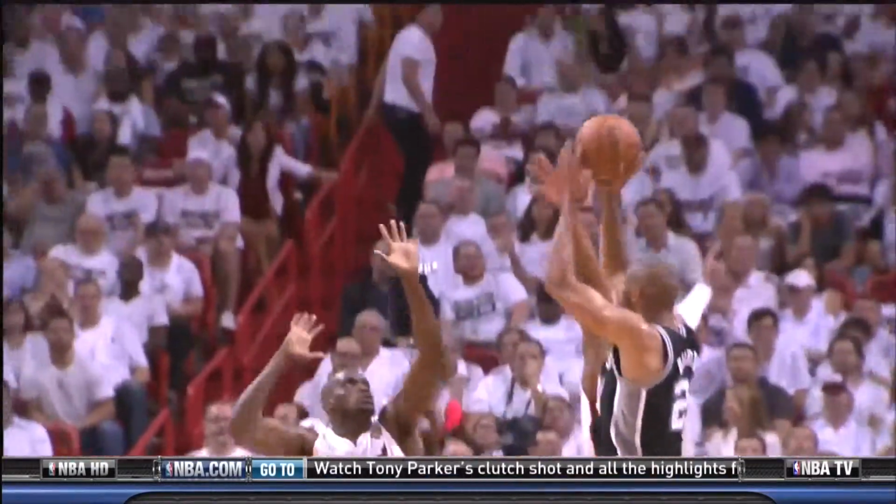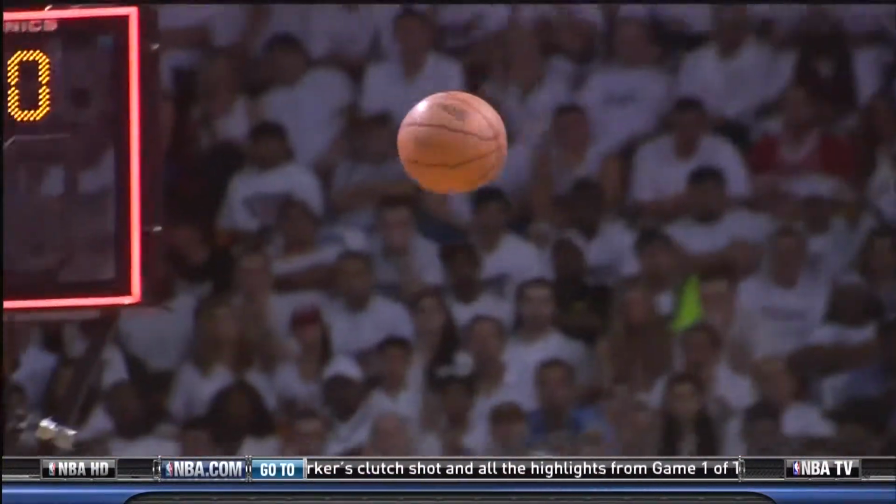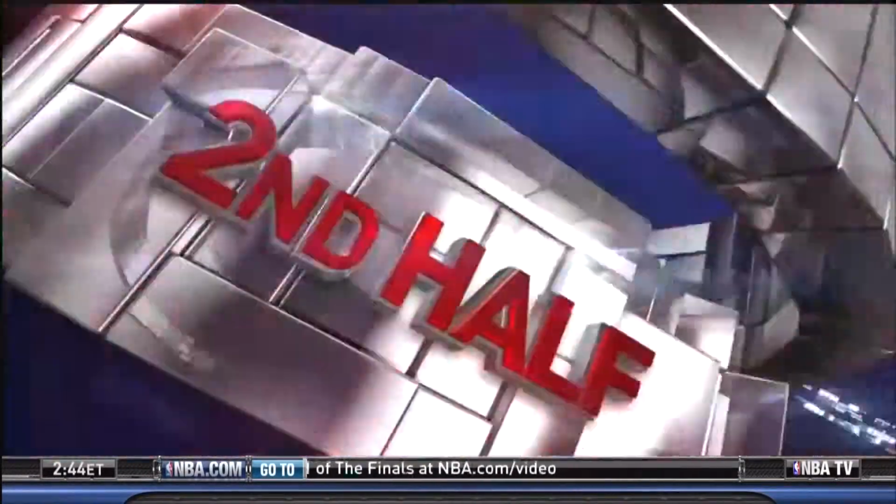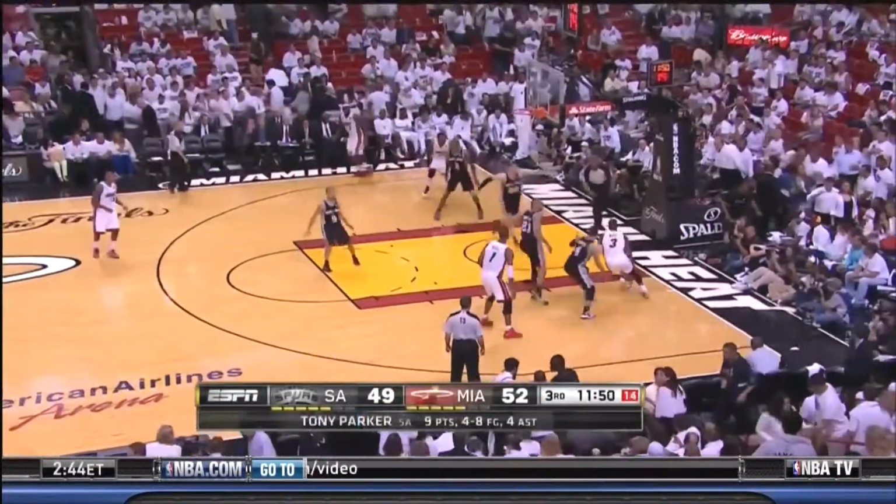And how big was this, Smitty? This right before the half, huge. Misdirection, only 0.8 left. You can see the San Antonio Spurs decoy on the other side. Tony Parker gets it to Tim Duncan, who calmly knocks it down. It is a 3-point lead for Miami at the break.